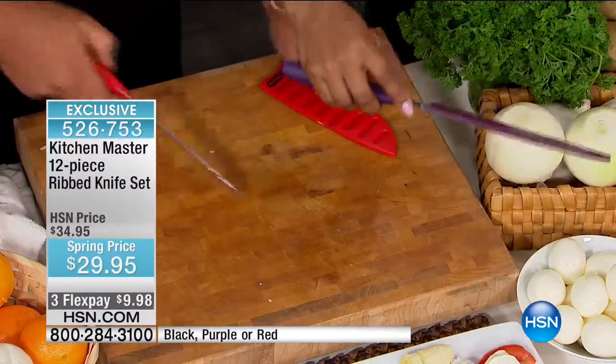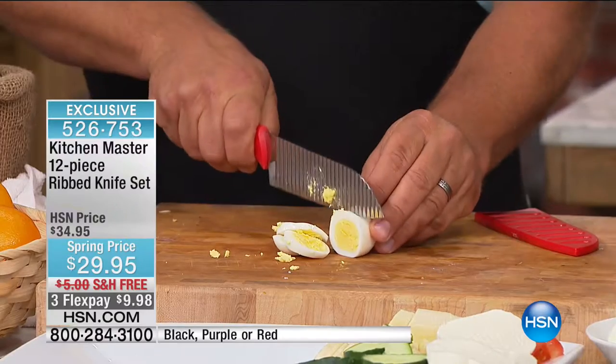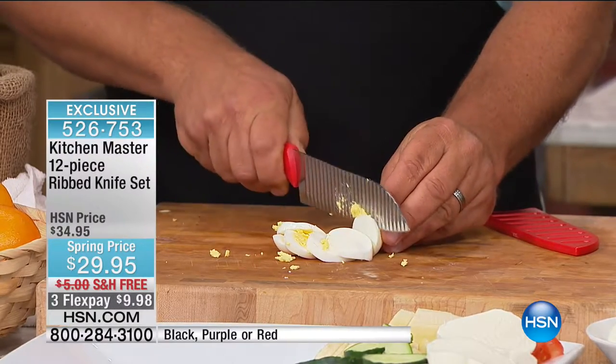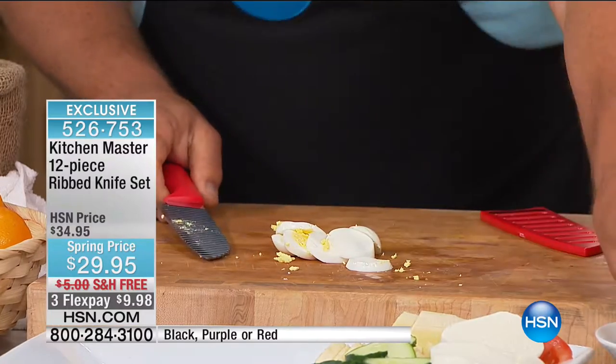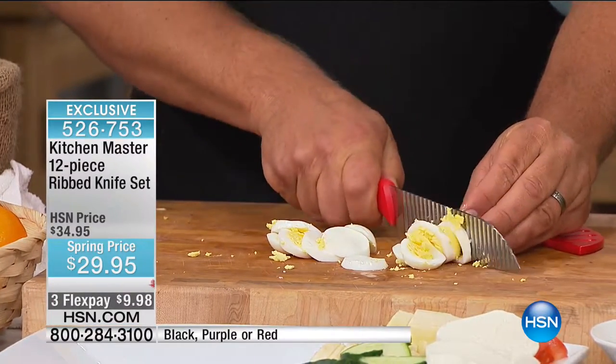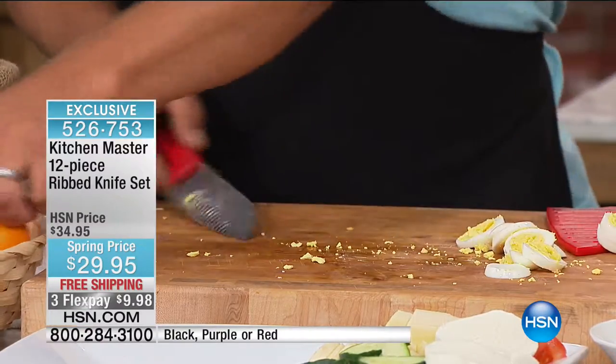They're heavy duty. They're all stainless steel, which means you don't have to worry about them rusting, and that sort of thing. Stainless steel we know lasts forever. That's the quality of stainless steel. But every good kitchen needs wonderful knives. If you're going to be cooking, whether it's breakfast, lunch, or dinner, you've got to have great knives. And the newest, hottest thing out there now are these rib knives so that nothing sticks.